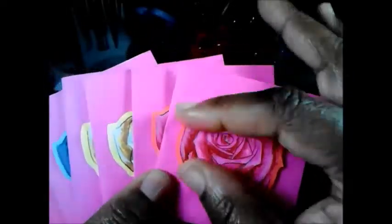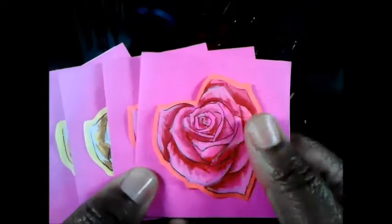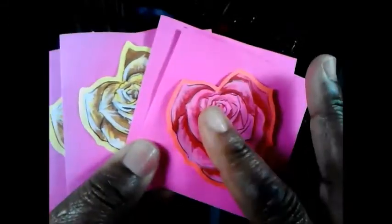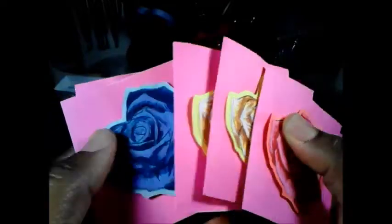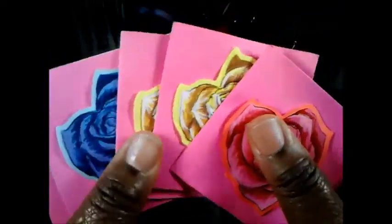The same roses, I blew it up instead of decreased it and printed it out in black and white, and then I just painted it using just a very few Apple Barrel paints. So the pink rose I printed on pink copy paper, the yellow one on yellow copy paper, and the blue on blue copy paper. Then I backed it with neon paper, neon orange, neon yellow, neon blue.